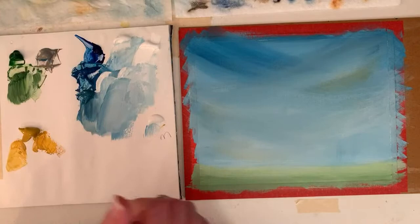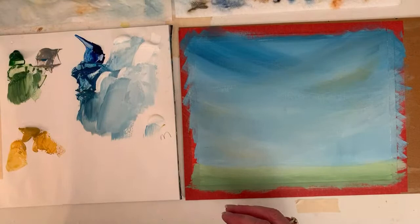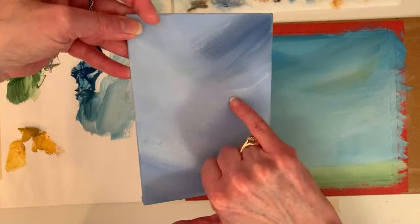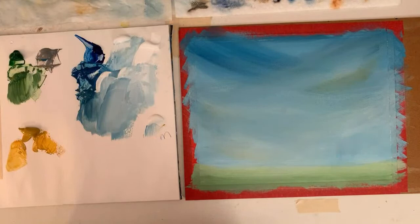So those are just sweepy clouds. What would you call it, Emily? Sweepy clouds. Sometimes you get little fun streaks or happy Bob Ross accidents. Like this one, I got a kind of a neat little streak. They're more quiet clouds, so quiet they're good skies for a background for a painting. Simple skies. Yeah, it doesn't overpower the painting.